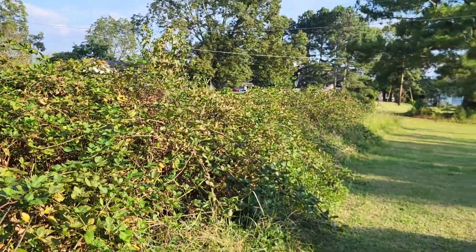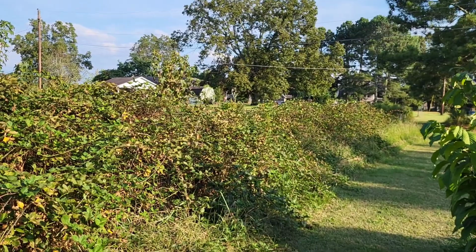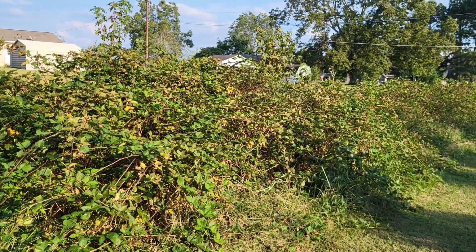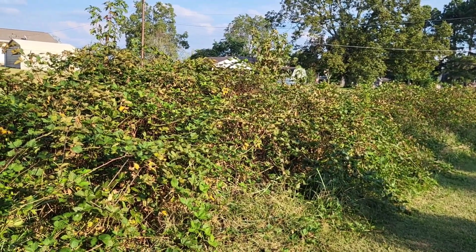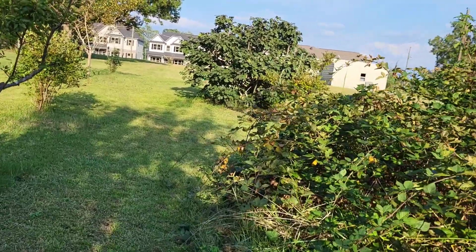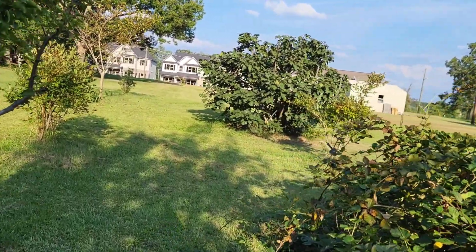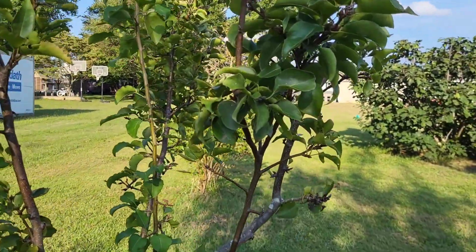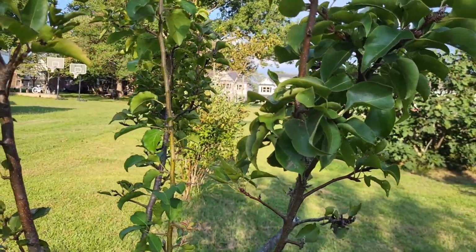Like all these thornless blackberries here. I don't do anything to those. I don't even stake them up. They just do their blackberry thing. I mean, if it can't grow naturally, then I'm sorry. I'm just not gonna put a lot of fuss into it.